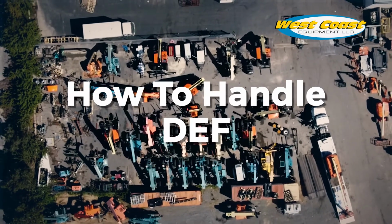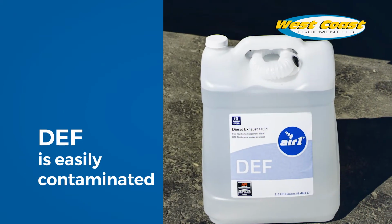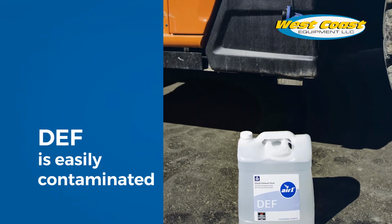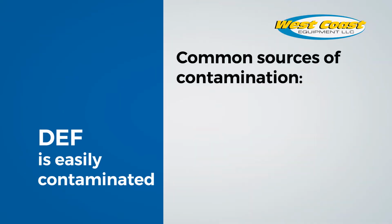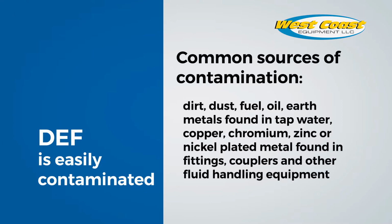The most important thing to know about DEF is that it is easily contaminated. You want to handle DEF like you want a hospital to handle your surgical instruments. Things such as dirt, dust, fuel, oil, earth metals found in tap water, copper, chromium, zinc, or nickel-plated metal found in fittings, couplers, and other fluid handling equipment are all common sources of contamination.